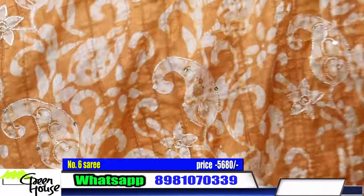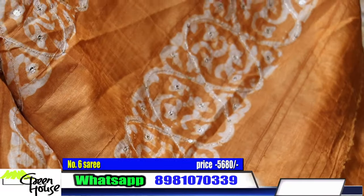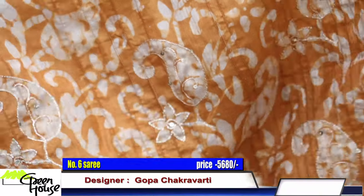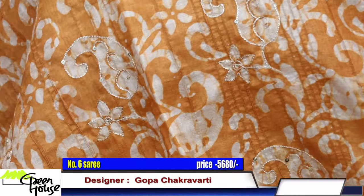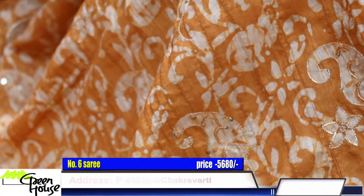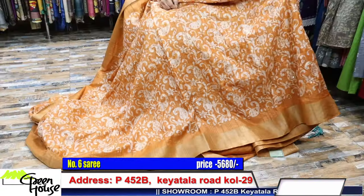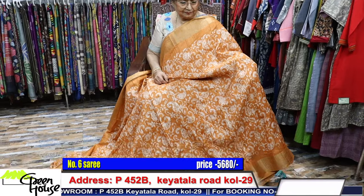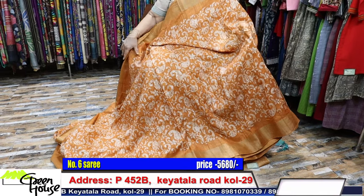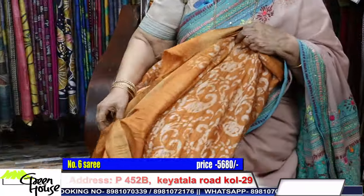Look at this. We have a blouse piece also with this, but you can try out with any color, maybe a maroon will also look very nice. I keep trying any color and then it suits. Dekhun. This sari has a blouse piece like this. Erokom blouse piece.